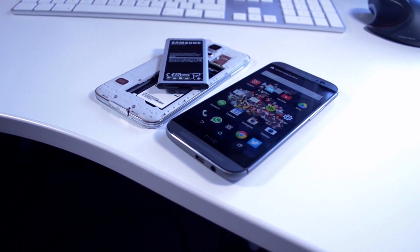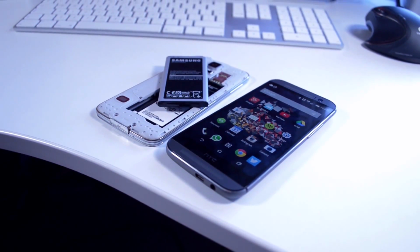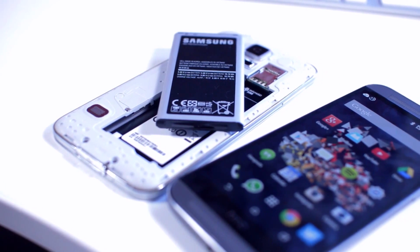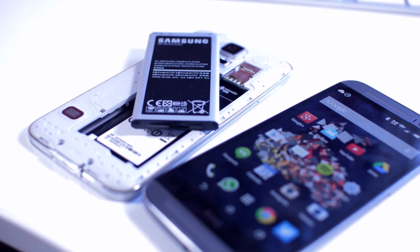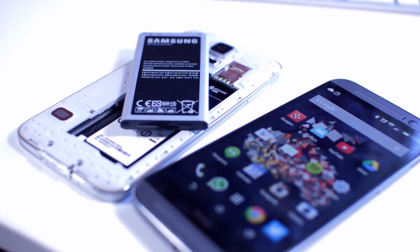The Galaxy S5 has a 2800 mAh battery, and that has the advantage of being user replaceable, but the HTC One M8 has a 2600 mAh battery that is non-user replaceable. However, in my experience of using these two phones equally for around 2 weeks straight, I've experienced much better battery life on the HTC One M8 as opposed to the Samsung Galaxy S5.